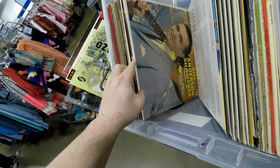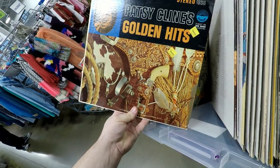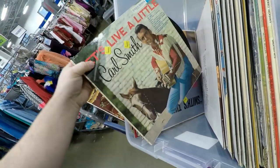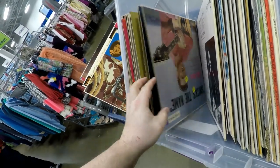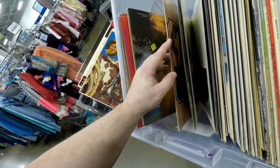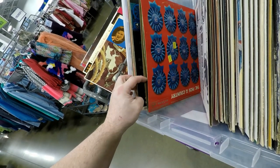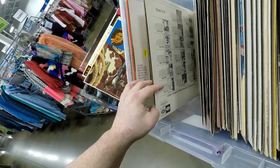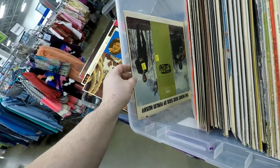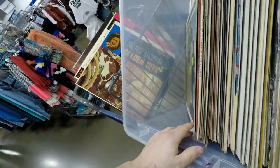I kind of like that. I'll look them up, make sure they're, ooh, Patsy Cline. Oh, that's super cool. Patsy Cline. That is Carl Smith. Nope. Jim Reeves, nope. I might be passing something up. Another Charlie Pride, but I don't like it as much. Nope. Don't like it. These are really cool. Floyd Cramer, nope. Boxcar Willie, been to his gravesite, but no. So that's it.